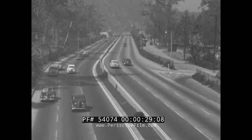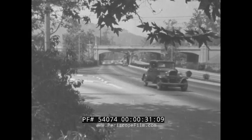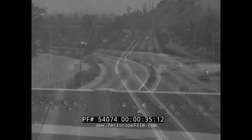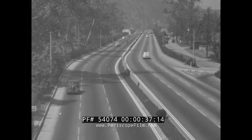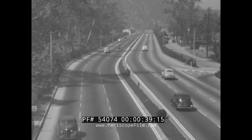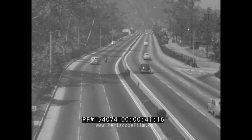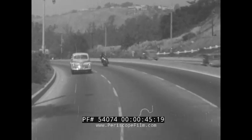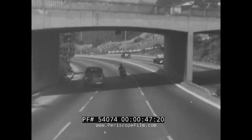High-speed transportation. That's the answer to our traffic problems, or is it? Last year on this very roadway, 6 persons lost their lives. Modern engineering is not enough. The efficient enforcement of traffic regulations is important in any traffic program.